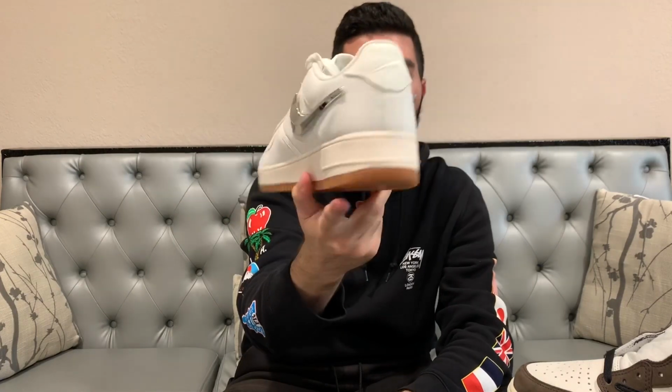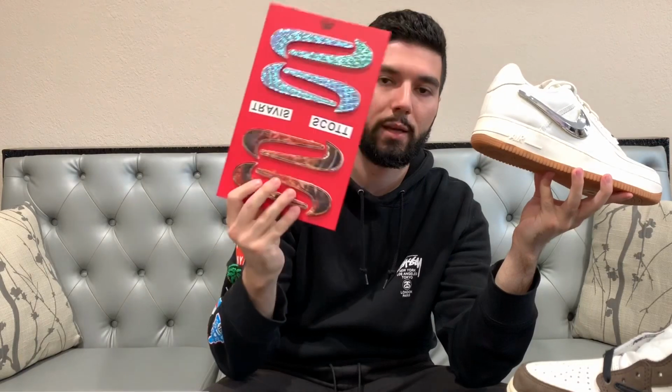Now let's get into the Travis Scott Air Force 1. Definitely two completely different shoes. This is a low top shoe. Much more of a summer sneaker in my opinion, and summer's coming up, so I think this is the perfect sneaker to rock. This is the sail colorway, by the way. I know it looks similar to the white, but it is the sail colorway, which is the latest one that came out. Now, the specialty with these sneakers is the replaceable swooshes that come with it. I think this was one of the craziest things that Nike has done with a sneaker. It actually started the whole trend of the Velcro replaceable swooshes.